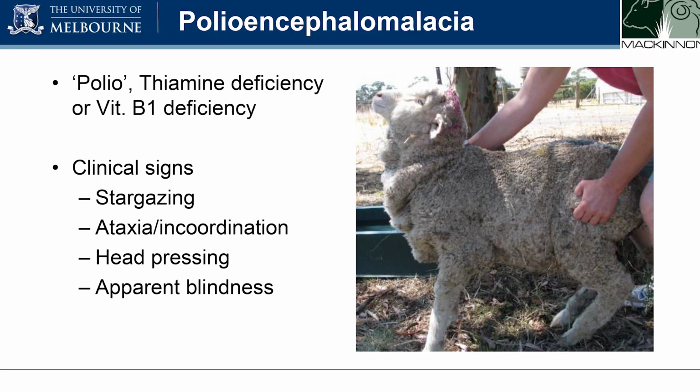So yeah. Just a little bit on polio. So the clinical signs that we might see. So stargazing. This is a classic sheep stargazing. So head arched back and quite stiff. They're incoordinated, stumbling around, head pressing, and then as it progresses, you might get apparent blindness in those sheep as well.